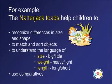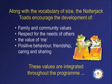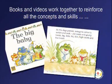For example, the Natterjack toads help children to recognize differences in size and shape, to match and sort objects, to understand the language of size, weight, and length, to use comparatives. Along with the vocabulary of size, the Natterjack toads encourage the development of family and community values, respect for the needs of others, the value of me, positive behavior, friendship, caring and sharing. These values are integrated throughout the program. Books and videos work together to reinforce all the concepts and skills.